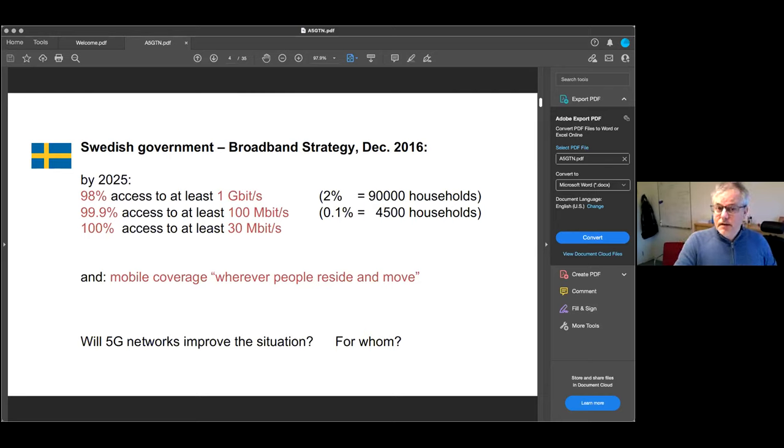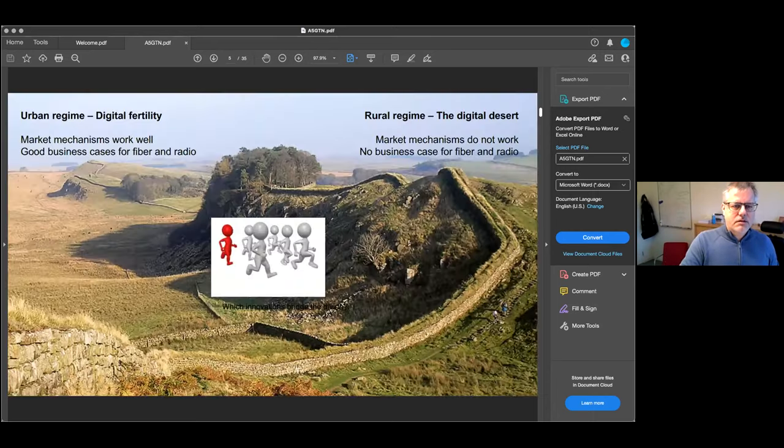People reside and move also in rurality. So the question is, when 5G is rolled out in the coming years, will it improve the situation as the operator says? And if it improves, for whom is the improvement? Where is the improvement being measured?